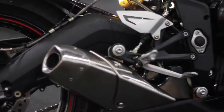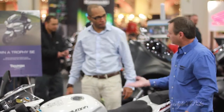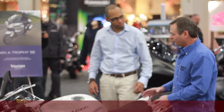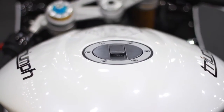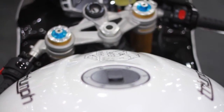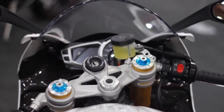That lowers the center of gravity. It makes the bike work a lot better, turn a lot better, flip from one side to the other a lot easier. We narrowed the chassis down a little bit so it gives you a little bit better feel in the turns. And we also set the driver down a little bit lower so that he feels more confident and engaged with the motorcycle.